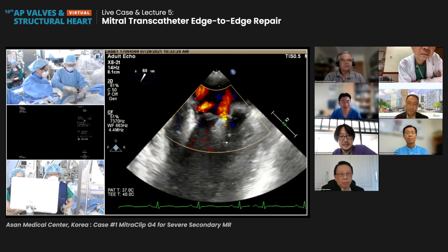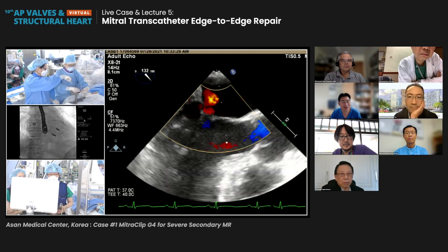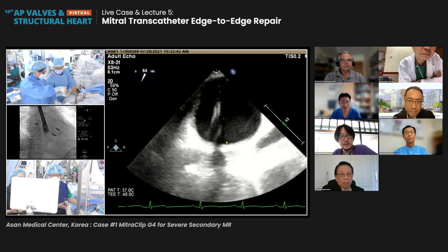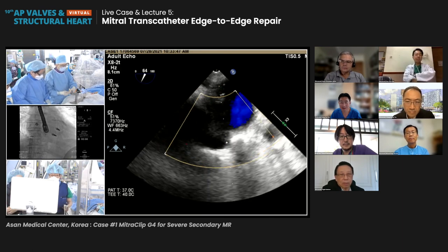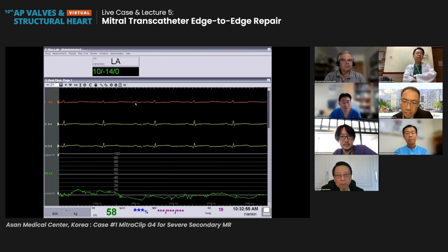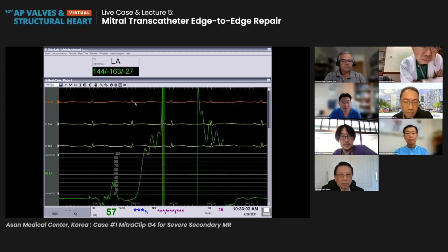Okay, can you check the pressure? LA pressure? I will check the pressure. Flush. Okay, pressure gradient. You can clearly see an increase in the S velocity in the pulmonary vein wave pattern than before.